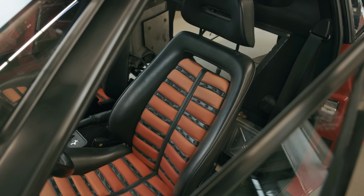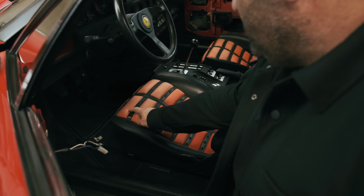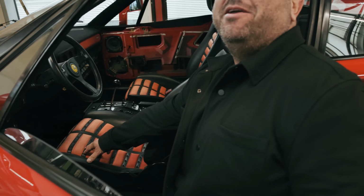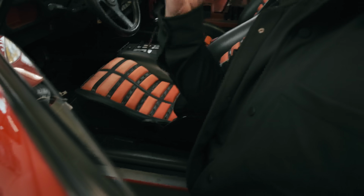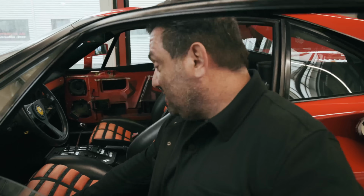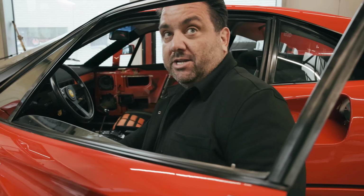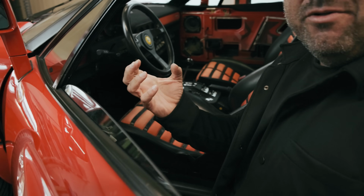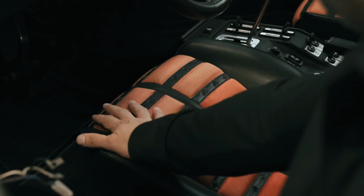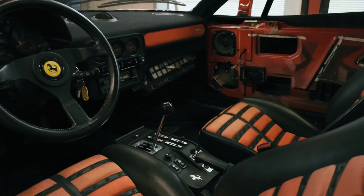So you can tell these are original. You see how there's a little different shading between here and here? That's from the factory. It's not like sun bleaching like people think. When you replace these and they're super red, you can tell they've been replaced. This is the original. There's a shading difference that happens. The material they use today is going to be more vibrant, a little bit more artificial. That's how you can tell that this car is a 100% original interior.